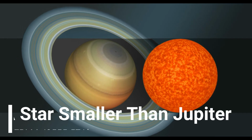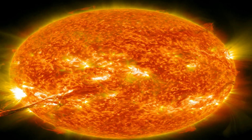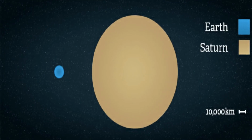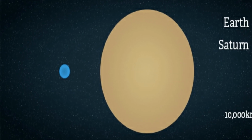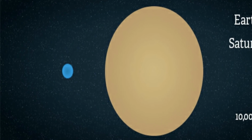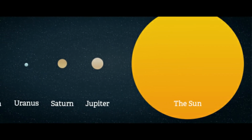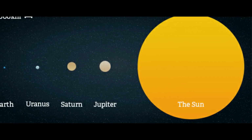Number 3. A star smaller than Jupiter. We often consider stars to be large heavenly bodies, even though that is not always so. They could be much smaller, say the size of Saturn. Compared to Earth, Saturn seems huge. Approximately 764 Earths would fit into Saturn. However, that is still much smaller than the size of our Sun. About 1.3 million Earths would fit into the Sun.